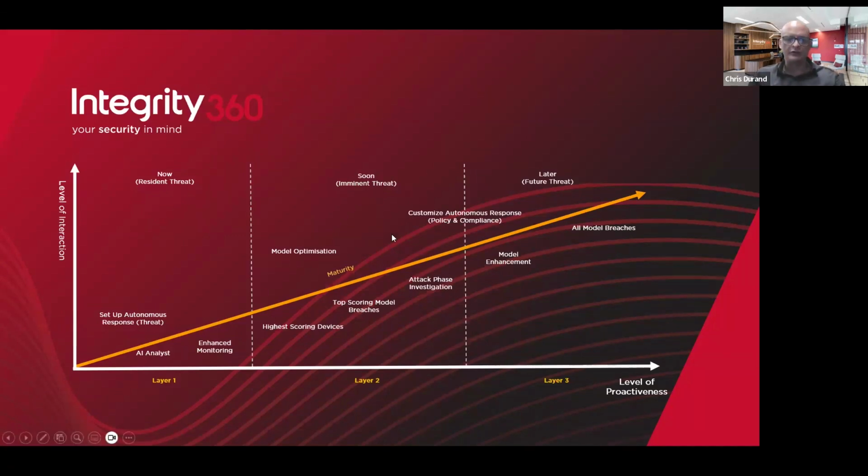You're looking at, for example, higher scoring devices, top scoring model breaches, and perhaps the attack phase. You want to understand that. So that gives you a good indication of where the vulnerabilities are, where my risks are, and how long these adversaries are in my network before I start seeing these activities. And that gives you great insight. You're sort of preparing yourself for the next level of predicting where the next threat is going to come from.